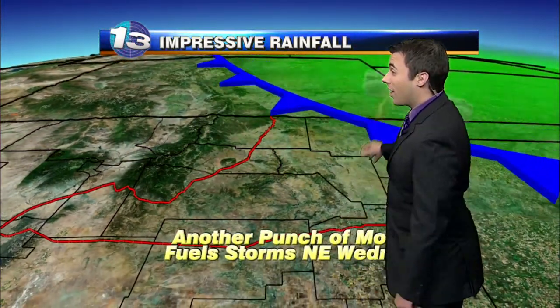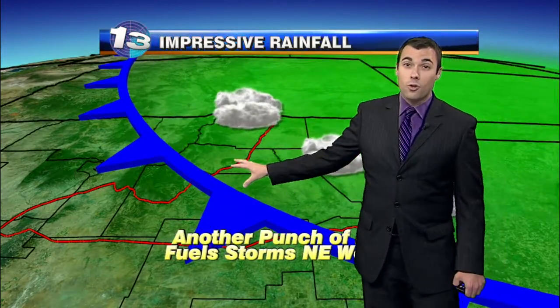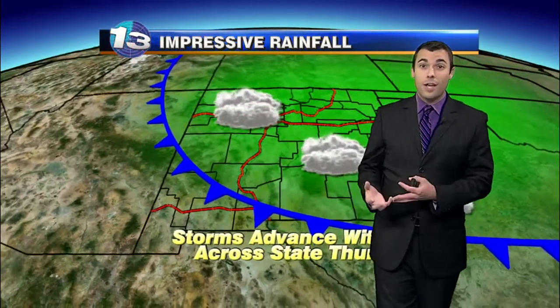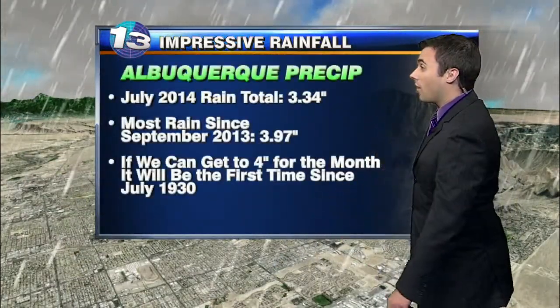So we are looking at quite a bit of saturation on the ground, and as this front makes its way into the northeast, it's going to be adding more to what we're seeing already with some of the flash flooded areas. So it's not going to take much to get that flash flooding going, and eventually into tomorrow we're going to push that front across the state, and that's going to give us a shot at getting some showers across the central and western portions of the state as well.